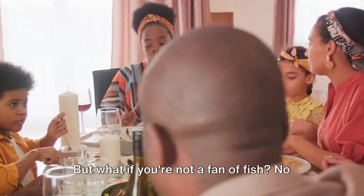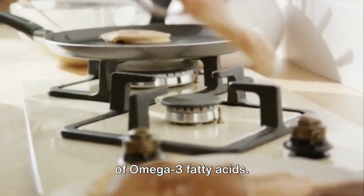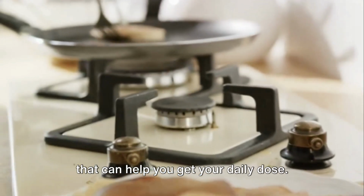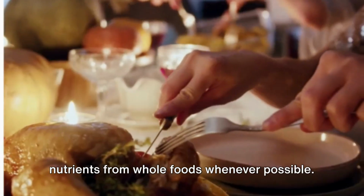But what if you're not a fan of fish? No worries. You can still reap the benefits of omega-3 fatty acids. There are plenty of supplements available that can help you get your daily dose. However, it's always best to get nutrients from whole foods whenever possible.